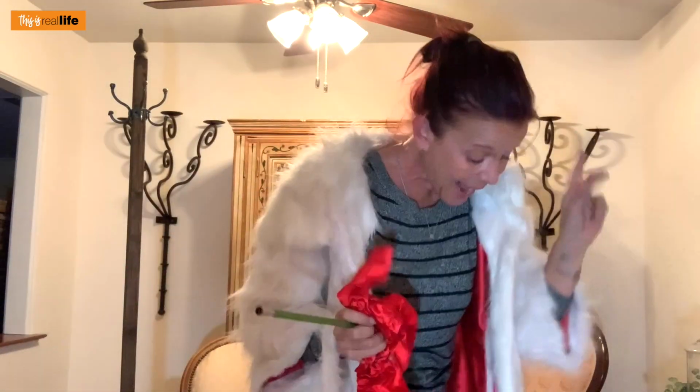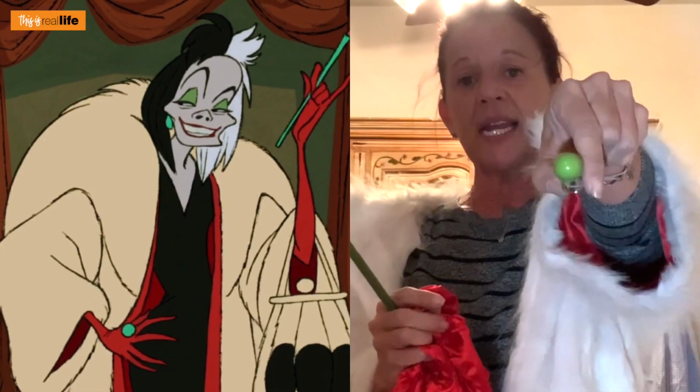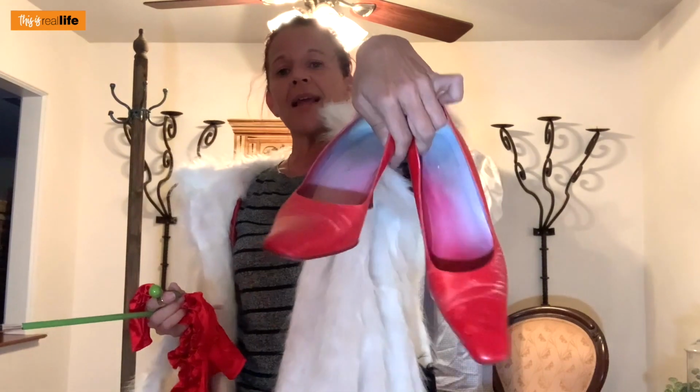To top it off, I also made her bag. Yes, I did. And her accents are green. Her little cigarette holder, this one happened to be black, but I painted it green to match hers. I got her red gloves, and to take the details even further, I made her green ring, fishing lined a green bead onto a metal ring, got 2 other green beads, glued them to earring backs as my earrings. I know. Her shoes, you guessed it, bought at the thrift store and spray painted.